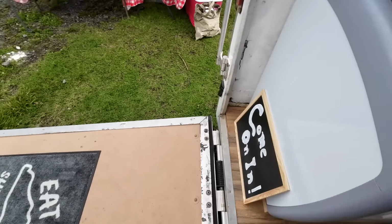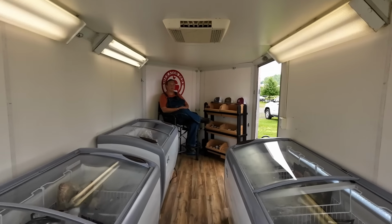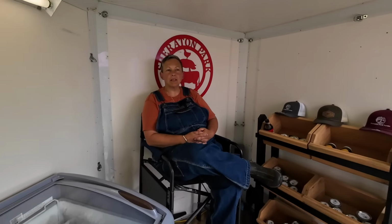But y'all suggested, so we did add the rug. That's nice. Added a come on in sign. We do have Sandra sitting in here again today. We're still seeing folks a little hesitant about coming in, aren't we? They weren't really hesitant at all last week. Yeah. They are this week. This week they are. I don't know why that is.